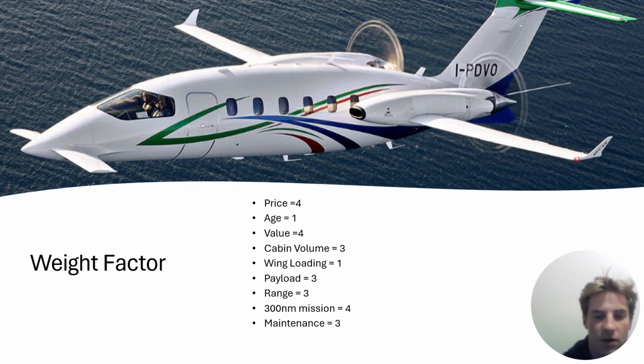Age is at a 1 because age doesn't matter too much. There's a lot of old planes out there that still run great. The value factor is really at a 4. This is super important to the company. Obviously, you kind of want the most bang for your buck, so value is always important.